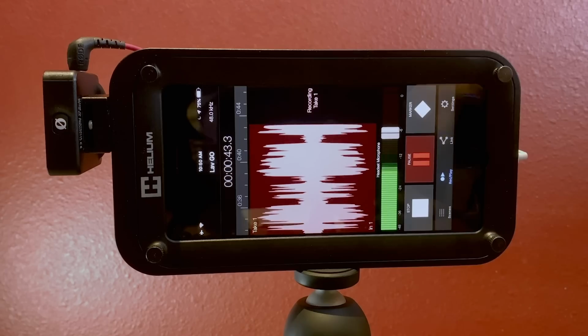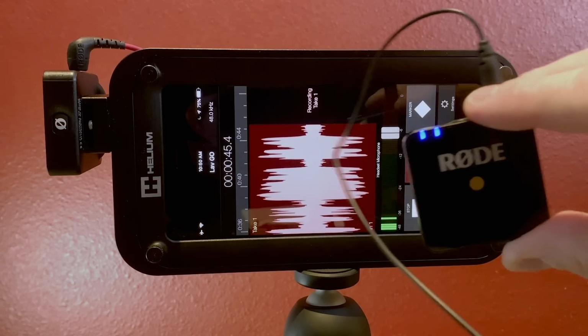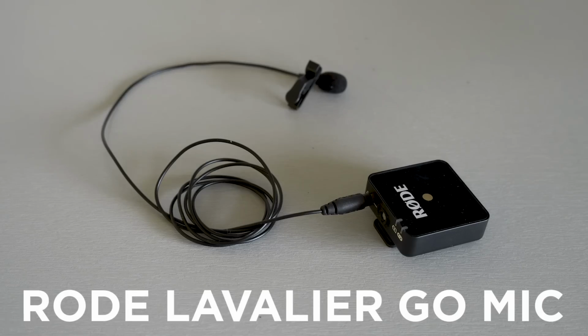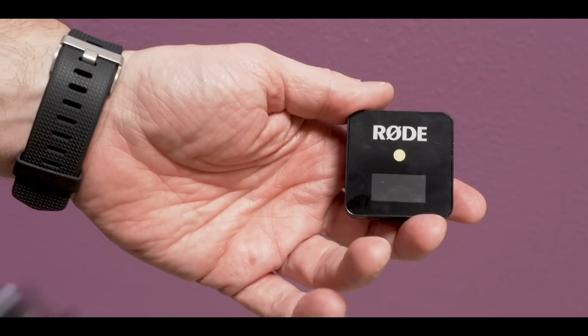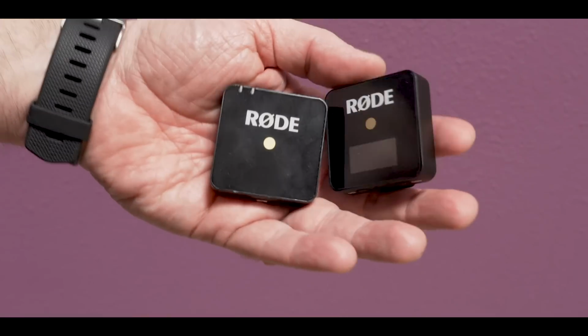I use this mic routinely on my YouTube channel and on client work too. Beyond it being very affordable, it's also super easy to use. And it works with both smartphones and traditional cameras. This is a no-brainer to add to your filmmaking kit.